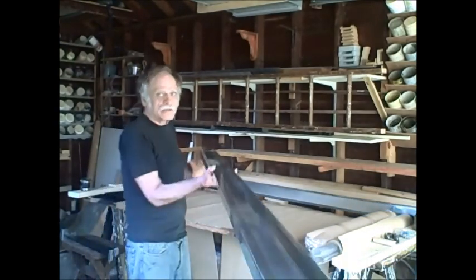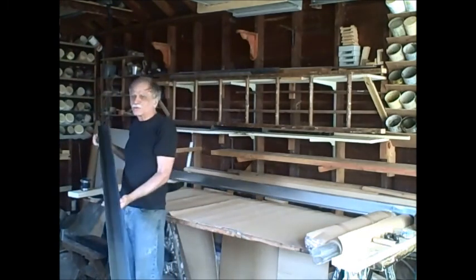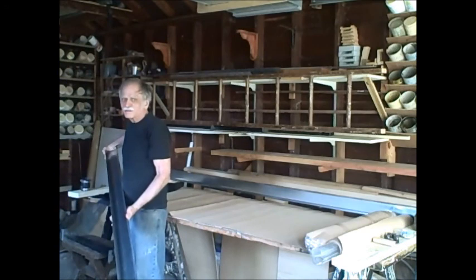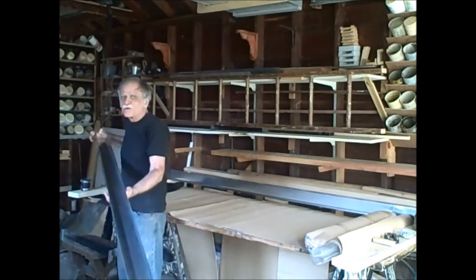This is a 10-foot long steel stud slot. Let me line it up like this.